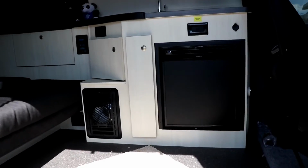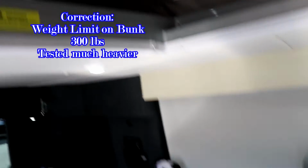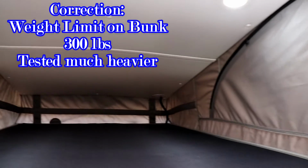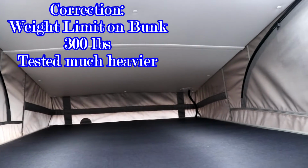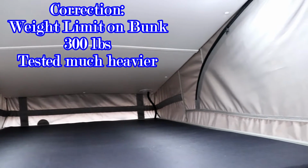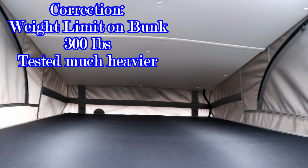So let's see what it looks like up top there. So up here, as you can see, how much room that you have. So again, for children or one adult, plenty of space up here.